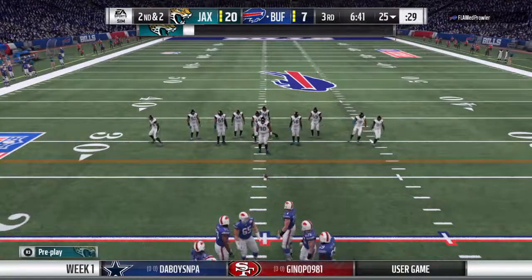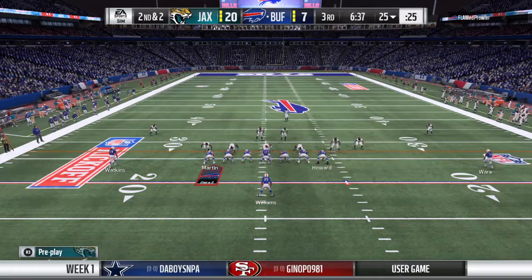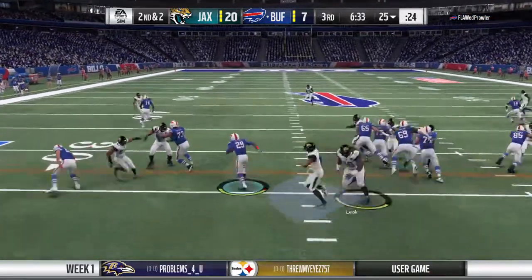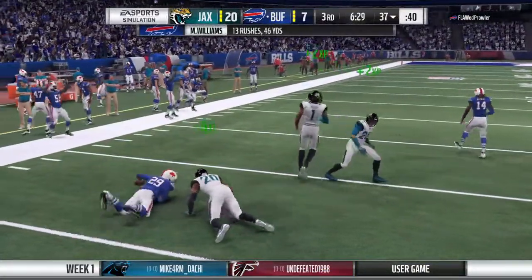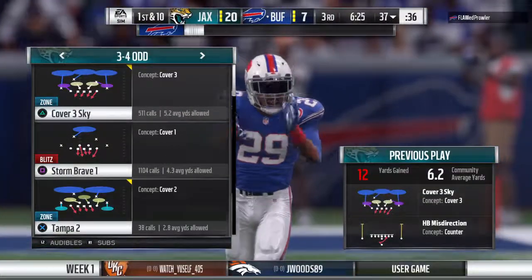And after the play on the ground, that brings up second down here. All right, here we go. And they'll go ground game here with a tailback. And they're able to get this one across the 35. 12 yards that time, and a Bills first down.